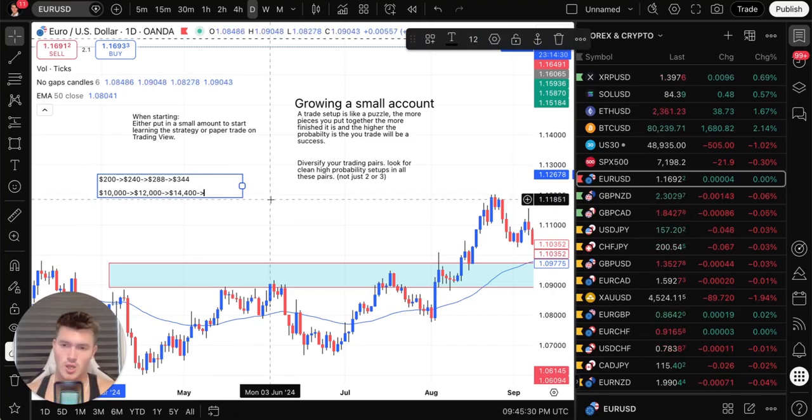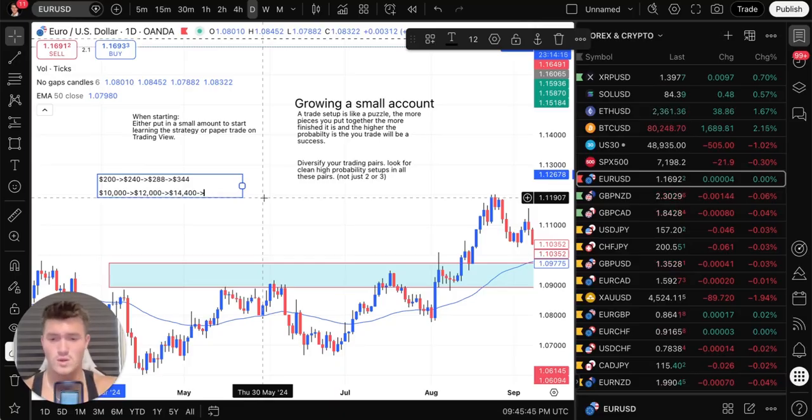Yes. But overall, a $10,000 account is very achievable. And I want you guys to have that goal of shooting for a $10,000 account. Now, start with $100. Learn the strategy. Deposit a little bit more money in there. That's fine. Maybe $500. You can turn that $500 into $1,000 within a month. You don't have to do it all in one day.